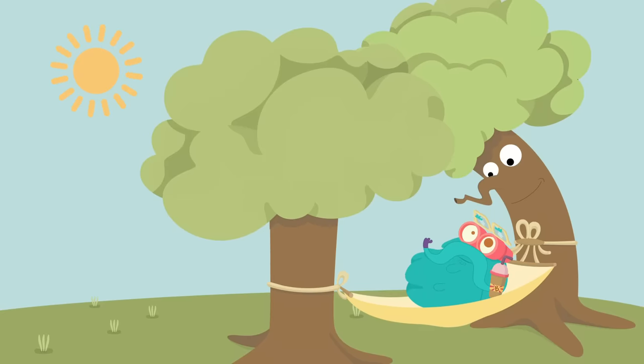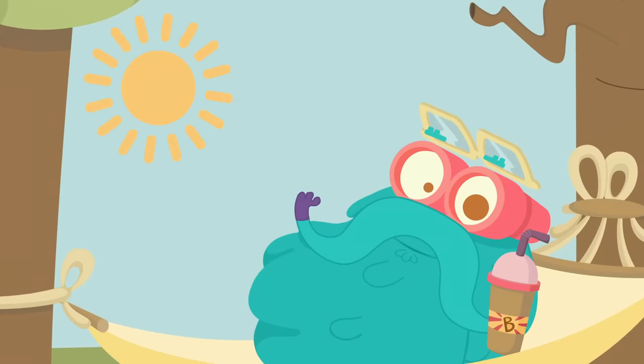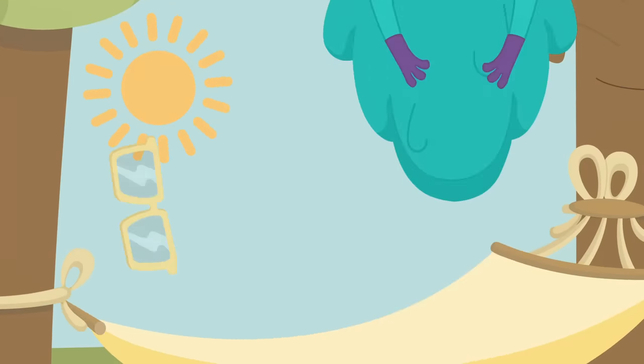Hey, don't forget that we trees and plants make our food from sunlight. Yes, you're right, Mr. Tree. Isn't the process called photosynthesis? Yeah. Come friends, let's learn about photosynthesis today. Zoom in.